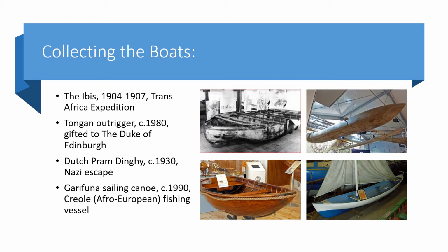She was sailed during Boyd Alexander's Trans-Africa expedition during the early 1900s. This was a great but dangerous expedition with the goal of finding a water route between the Nile and the Niger. 2 of the 5 crew members lost their lives on this perilous journey, and despite the boat making its way back to the UK after the expedition, the boat was nearly lost, spending decades in a back garden until it was rescued and displayed by David in his museum.